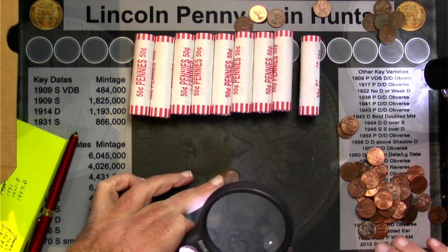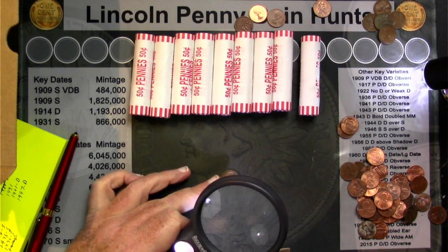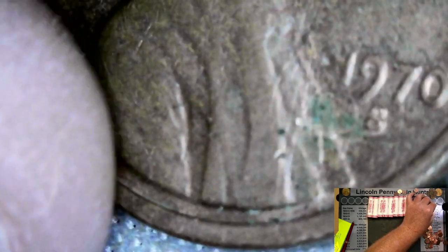Get it underneath the scope here. This is no doubt. This is an S. Check it out. Look at that. That is an S. Definitely our first S. No ifs, ands, or buts. 1970 S. Bring out the Whitman folder.